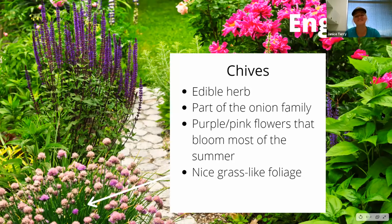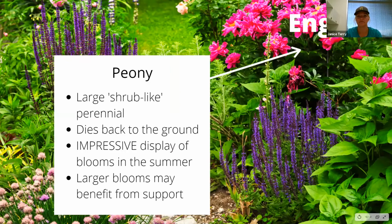whatever. I use chives quite a bit and stuff. It's a really mild, oniony flavor. Very good, very good. But the foliage looks really nice as well. Common in English gardens, but do very well in other places as well.